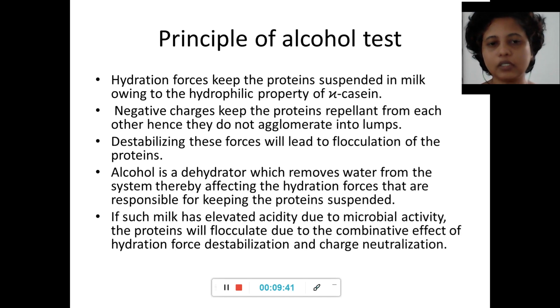If such milk has elevated acidity due to microbial activity, the proteins will flocculate due to the combined effect of hydration force destabilization and the charge neutralization. So let me just explain it to you once more.